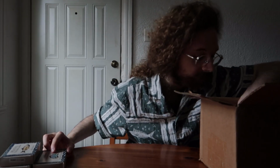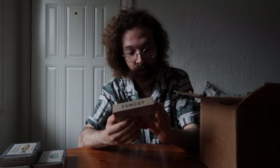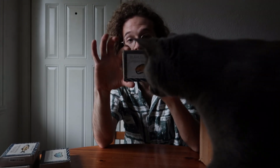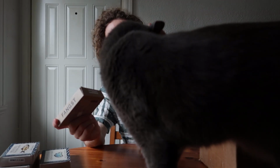And ooh, who could have guessed? There's another Fangst in here. These are the Limfjord blue mussels, but these are just smoked and in oil. So these are going to be the kind of naked version, and the other ones are going to be the spiced version. So as you can see, yet again, I took two things, but one of them was spiced and the other one was not spiced.